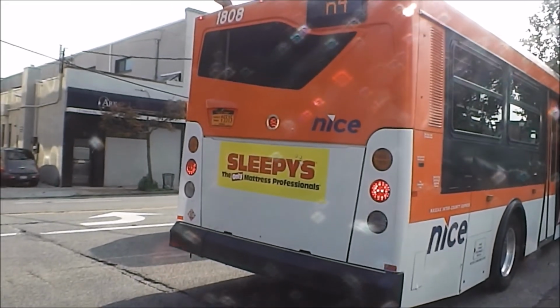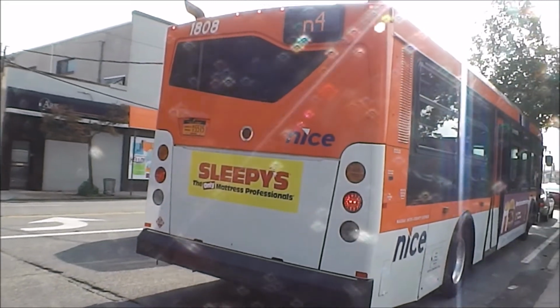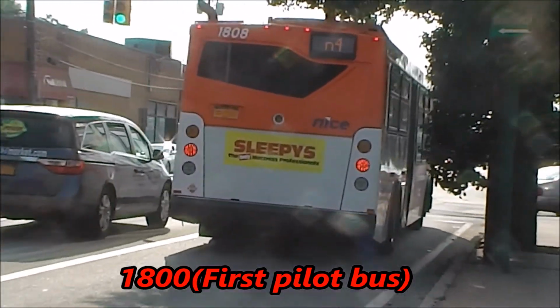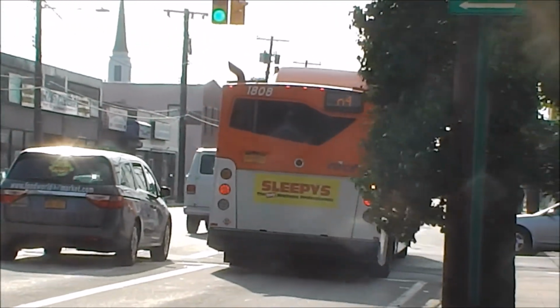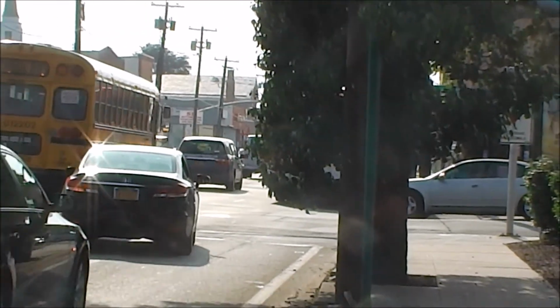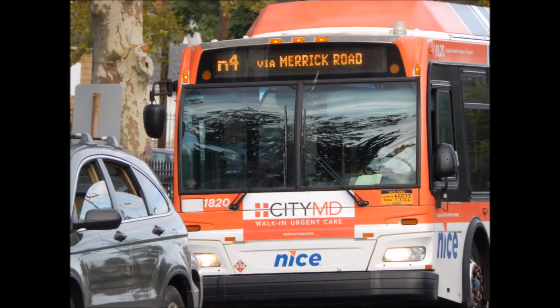Now, the seats aren't bubbled anymore. Hallelujah. 1800 was the first pilot bus to be delivered in 2010 under the NTA. After 1800, the rest followed. But like I said, there isn't much different about this bus at all. It looks exactly like the 1700s, but just different. And the sign is different too, kind of.